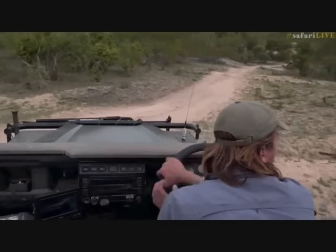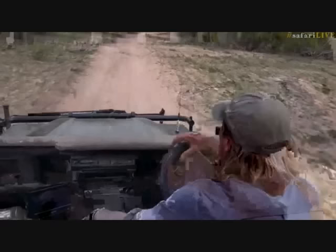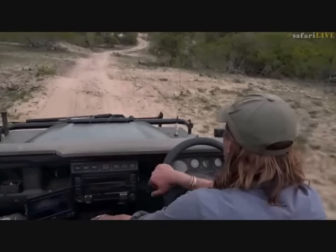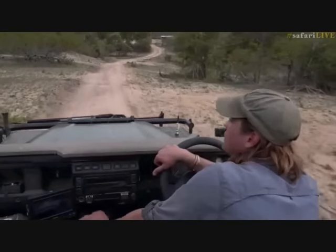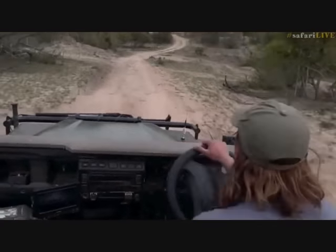Now, for the birders out there, I'm going to try to see if I can go find those eagles that were making all the noise. So, waiting for the bird lists, those who are watching during the show. Lesser spotted eagle, that should be a new one for a lot of your lists.